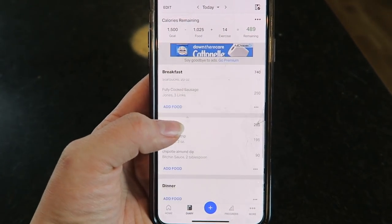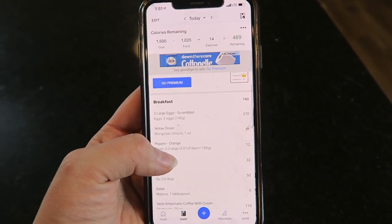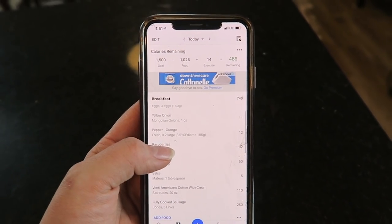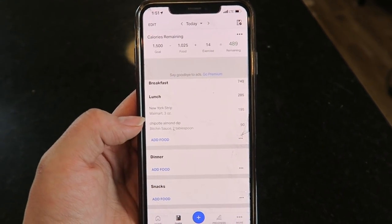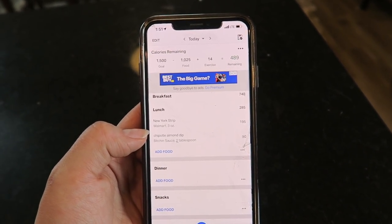But then I have a really small lunch. Like right here, I have like 285 calories. But during the week, Tuesday through Friday, when I am working, I will skip breakfast almost entirely and just have a coffee with heavy cream. And then for lunch, it will be fairly big, about 800 calories.